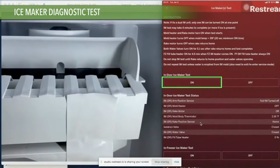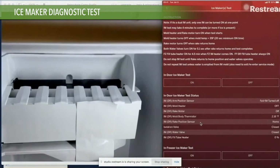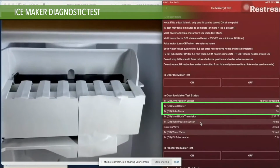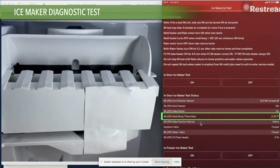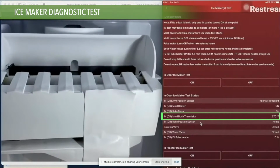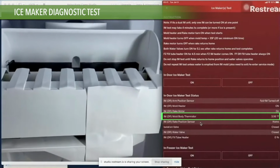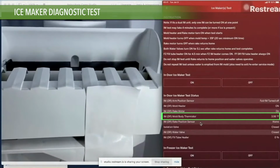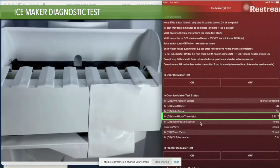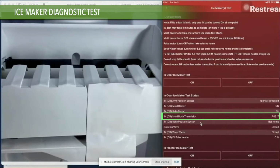Let's start the ice maker test. Okay, so the first thing you'll see is the mold body heater and the rake motor will turn on. The mold body heater heats the mold, or the ice maker mold, to free up the ice. And then the rake motor sweeps the ice out of the ice mold and will eventually harvest that ice. And that ice will get dropped into the ice bucket.